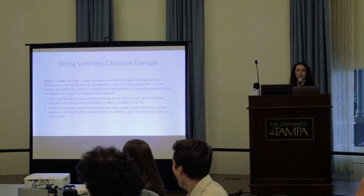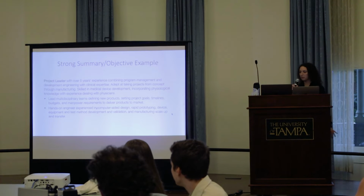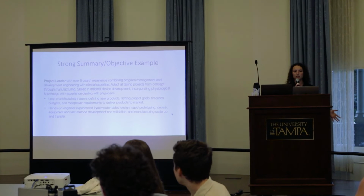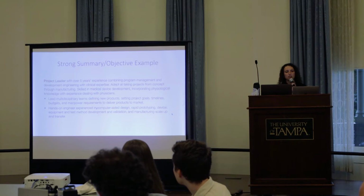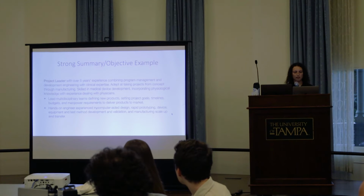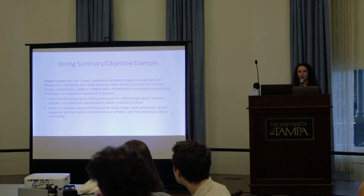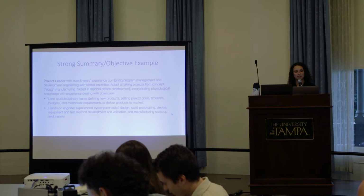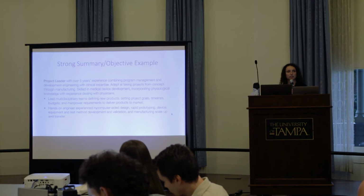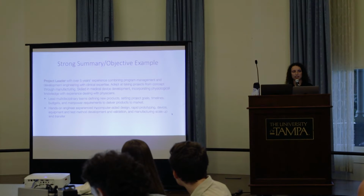So here's an example of a strong summary/objective. I'll just kind of read it out. I know it's a little hard to read for some people. Project leader, over 5 years experience, quantifiable, timely. Combining project management and development and engineering with clinical experience. So just that first sentence right there, you see words like 5 years experience, that's that time, that's that quantifiable thing that recruiters can see. Project management, that's a hard skill. Recruiters say, okay, great, they have project management skills. That's what they see right away.